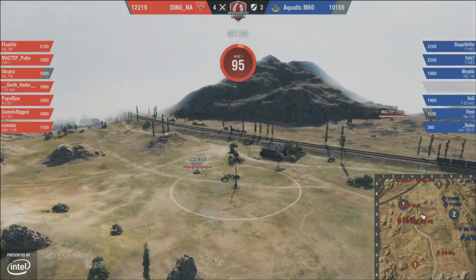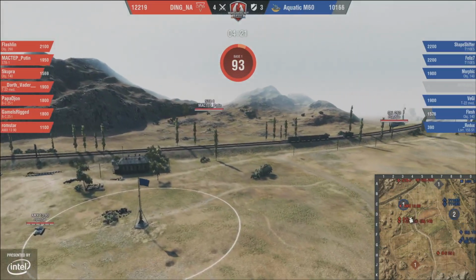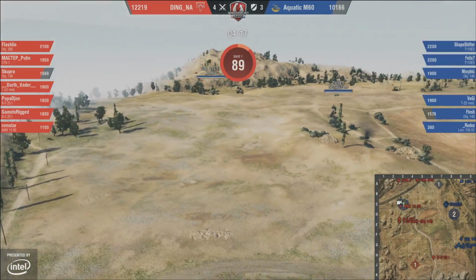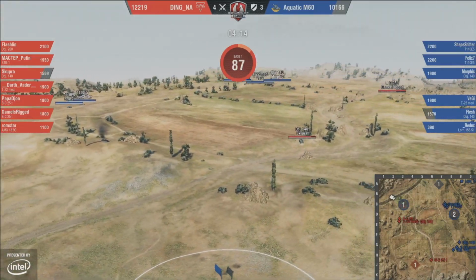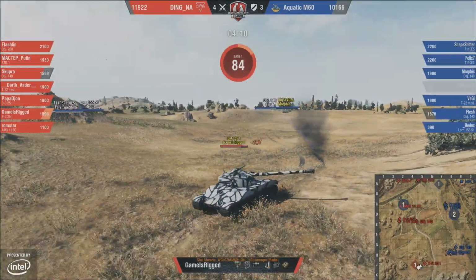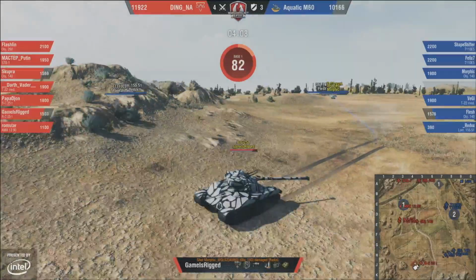And if you're going to put something there, it better be worth it. Well, a T22 now gone for Aquatic M60s. DNA just going to start putting cap pressure. This might have been the intent: try and bait Game Is Rigged out, make him spend his clips so you can pick him off with the mediums. If that is the purpose, it was certainly worth the T22.